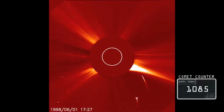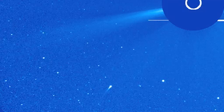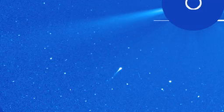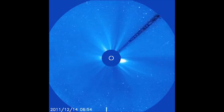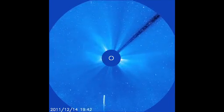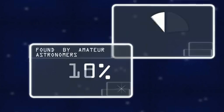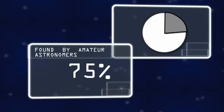To date, it has found 2,387 comets. With SOHO, we can now see the smaller, fainter comets close to the Sun, just long enough to add them to our list of sun grazers before they vaporize. The spacecraft's data is available online, so now anyone can discover a comet. Roughly 75% of these comets have been found by amateur astronomers.